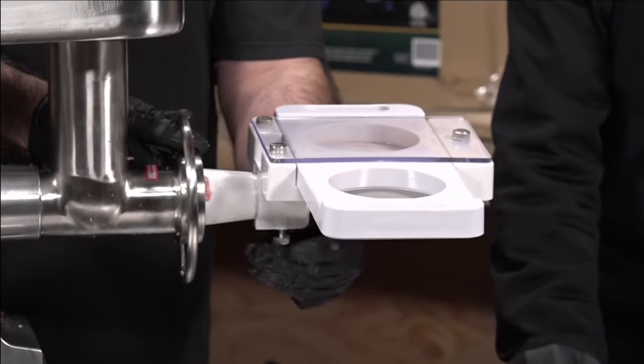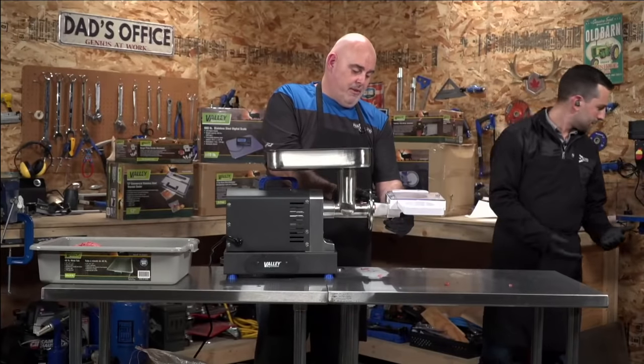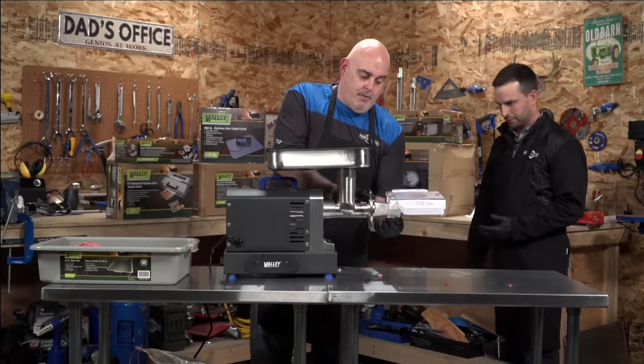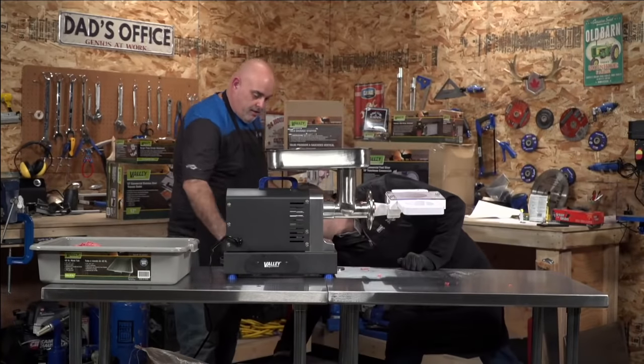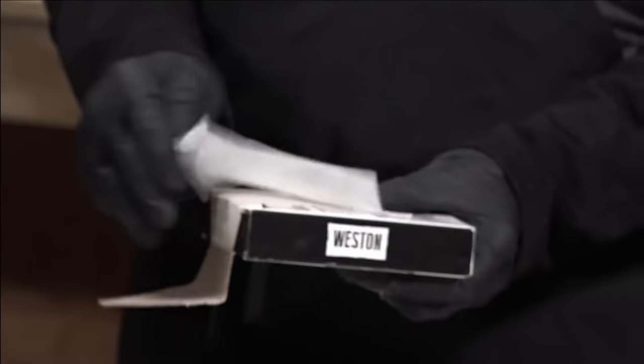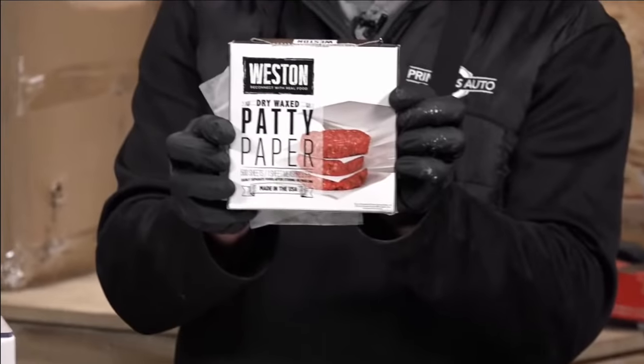Okay. Now, do I have to be ready to catch these things? Yeah, so what I was just going to mention that. We've got a package of our patty wax paper. So it's pre-cut pieces. They're just down there. Yeah, there we go. And that way when they come out, you can put it down on the wax paper. You can stack them up for freezing. It's going to work really, really slick. There's our patty wax paper.